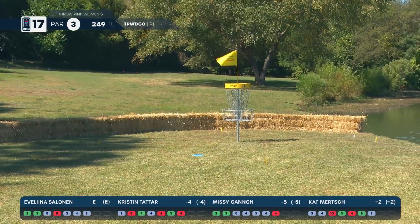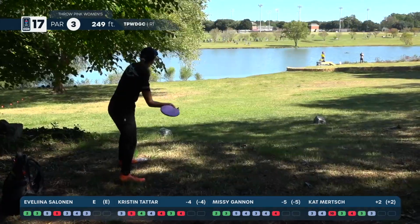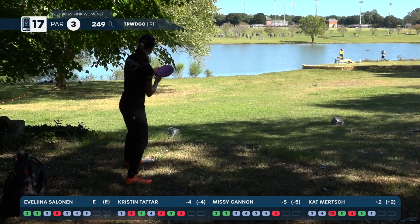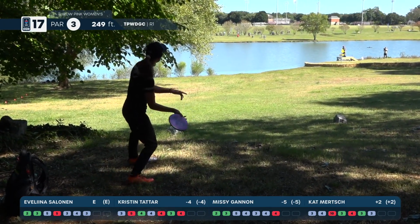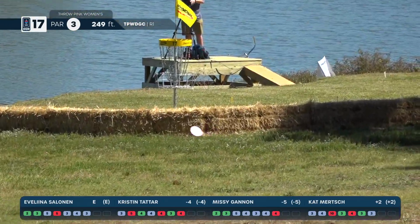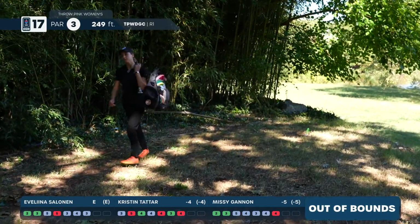And what a shot by Missy. Oh my gosh. Forcing it over, and then it fights back and parks it. That's the trust I was talking about that you need. That was a great shot. And rarely do we see Missy go with a forehand just in general. So fully committed, and just by a few inches, Kat Mertsch is low and off the hay bale.